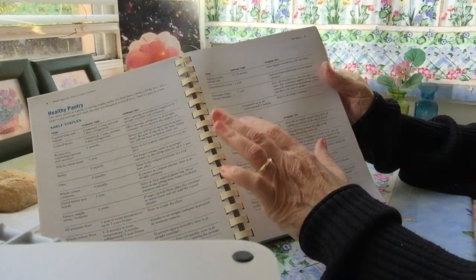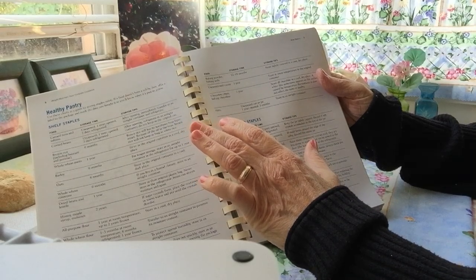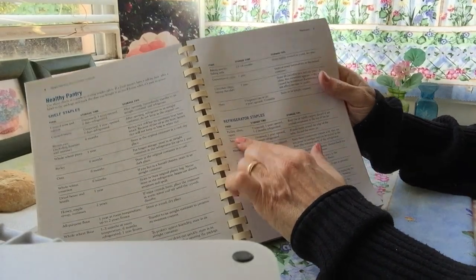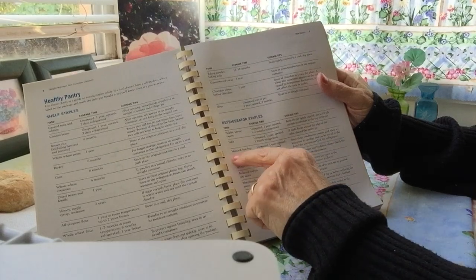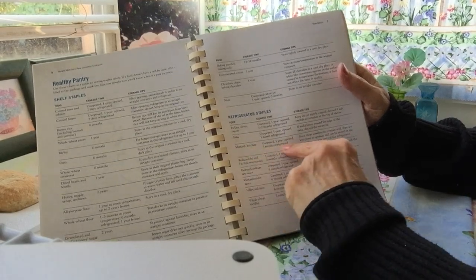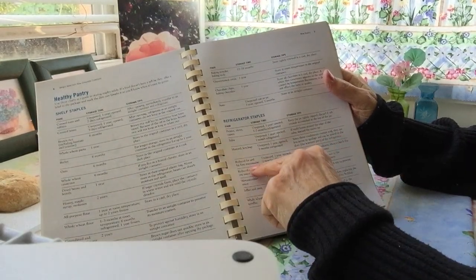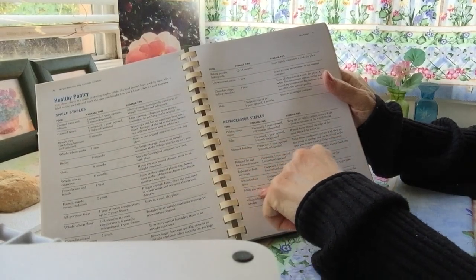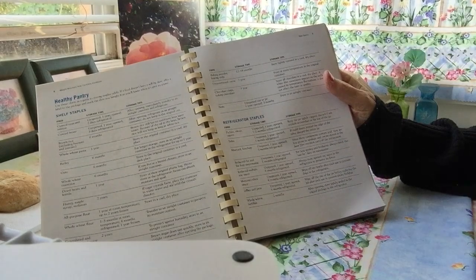Refrigerator staples. Pickles, olives, capers, salsa. Opened. If you open a salsa, keep it in the fridge not longer than a month. That seems a little long to me, but mustard, ketchup, only 3 months refrigerated. We sometimes have mustard in for a long time. I did not know that. Mayonnaise, soy sauce, Worcestershire, jams and jellies, 6 months. Tortillas, 2 months. This is interesting.